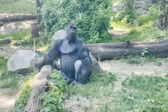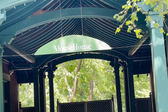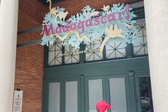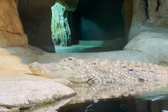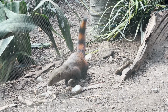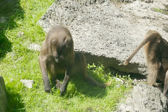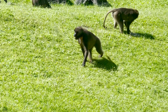Now it's time to vote. Which Bronx Zoo exhibit would you like to see next? Would you like to visit the Mouse House and meet some of the world's most misunderstood rodents? There's the award-winning Madagascar, which includes several different lemurs, the return of the Nile crocodile, and a few species we'll never see again. Our final option is the award-winning Gelada Reserve, where I'll introduce you to the gelada baboon and the ibex, two animals that I always wanted to talk about.